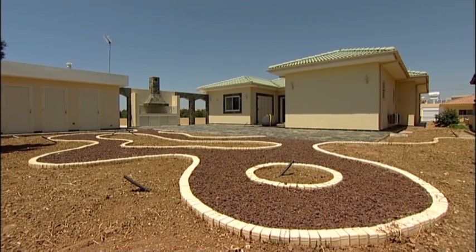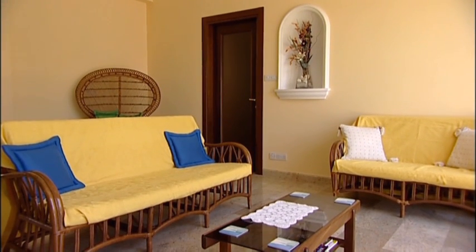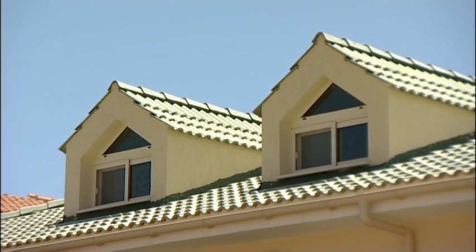We found the land very easily, we found our architect very easily. The main difficulty we had was getting our ideas across to the builder on certain features that we wanted in the house. There wasn't much paperwork to do. In fact, that was one of the tasks the architect took on our behalf, getting all the planning permission, the building permits and everything else. It's considerably cheaper. My guess against a property development home, like for like, is 40 or 50% cheaper.